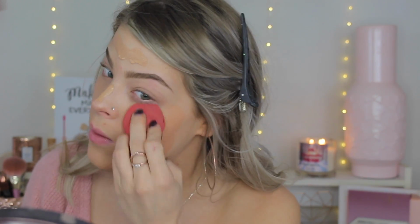And then I'm going to blend it out with a wet sponge. The one that I'm using today is the Morphe sponge. I love this sponge. So I'm just going to blend that in. Oh, and the color that I am is nude beige. This works really good for me when I'm not self-tanned. So right now my self-tanner is barely holding on anymore.